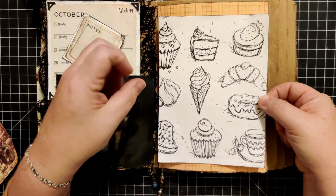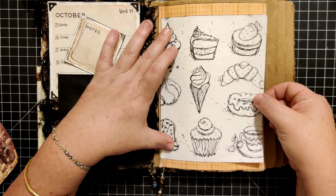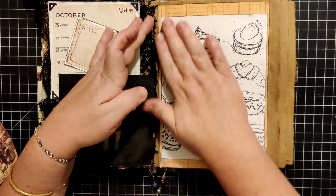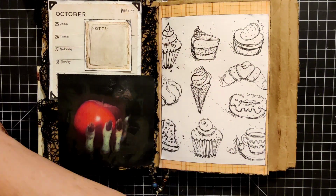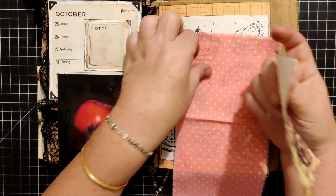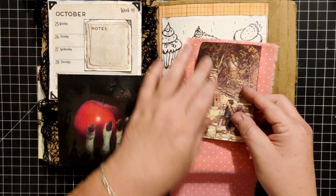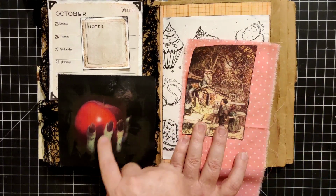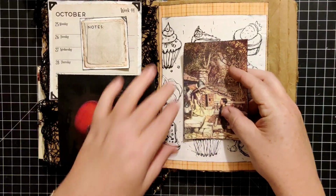And hopefully line this one up a little bit better. Well, it'll be lined up how it's lined up. Not perfect, but it'll work. Okay, so my idea was, I wondered how this would look if it had just a peek of this fabric coming out the outside. Yeah, I don't like that at all with the apple, so we'll just not do that.